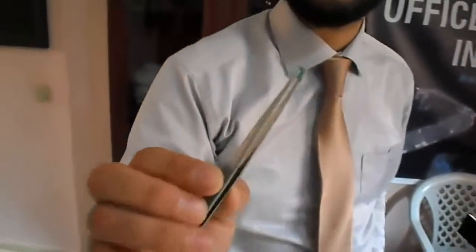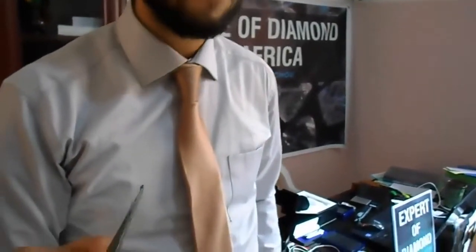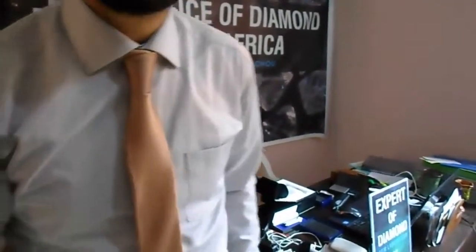This stone is natural emerald. It's about half carat. The first thing you should do to know a gemstone is to know the color, to know the gemstone by the color. And later I will explain to you some physical and optical properties of gemstones to know it.